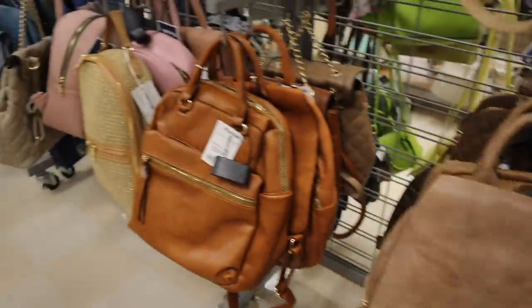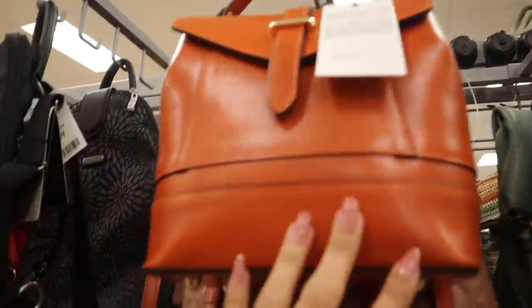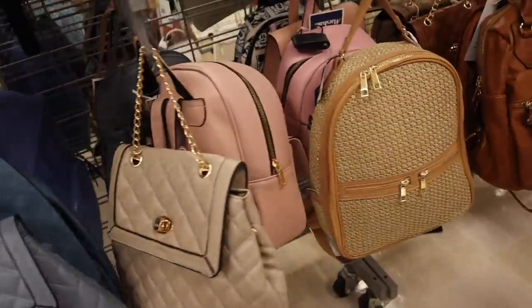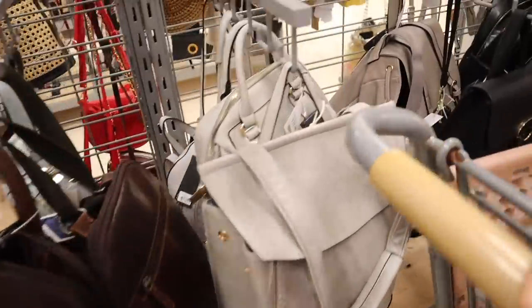Behind me, they have a bunch of backpacks. I love the glitter ones. There's even a peach colored one, purple ones. All of these are cute. Everyone says good things about this brand. So they have orange. There's even red over here. But I like to get my backpacks from Ross and at Burlington. But I like to scope out here too to see what I can find.